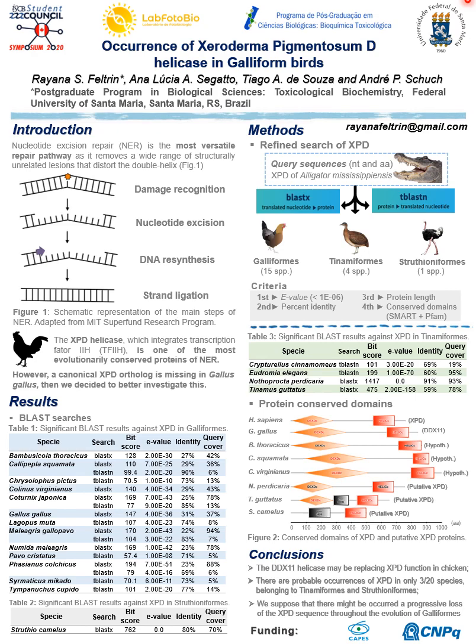And today I will be presenting to you my work entitled Occurrence of Xeroderma Pigmentosum D helicase in Galliform birds. Well, genomes are constantly vulnerable to damage coming from different sources. However, several kinds of DNA repair pathways developed throughout the evolution of species to ensure the maintenance of genome integrity.